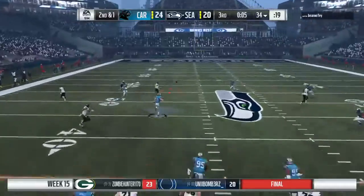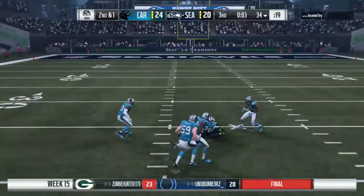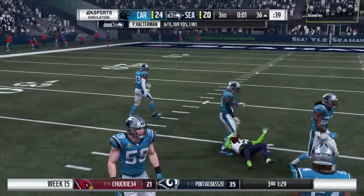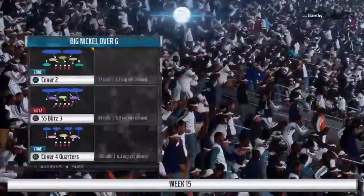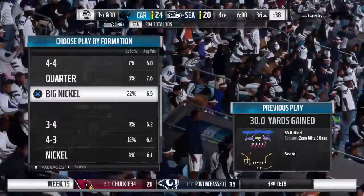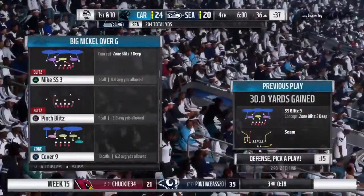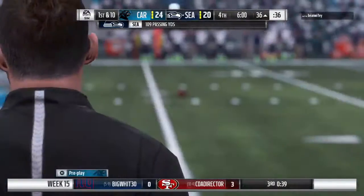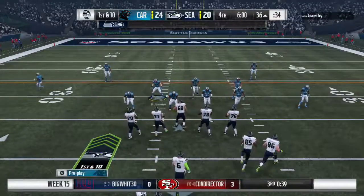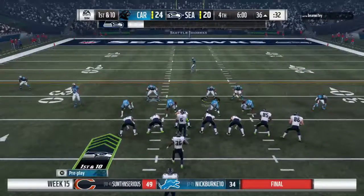Now they'll throw here out of the gun. And Hill with it over the middle. And they'll get this well past midfield before being stopped just before the 35. Give him 30 yards there. So how about that for a chain mover? They're all the way down inside the 40 now for 1st and 10.